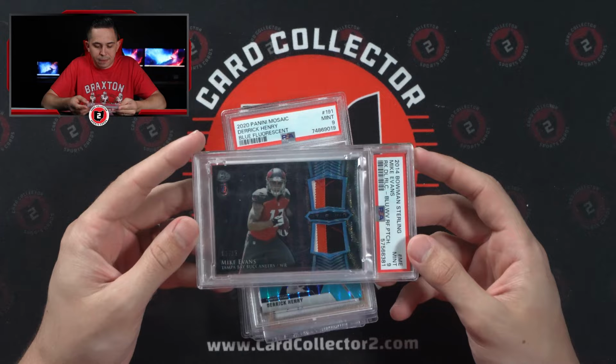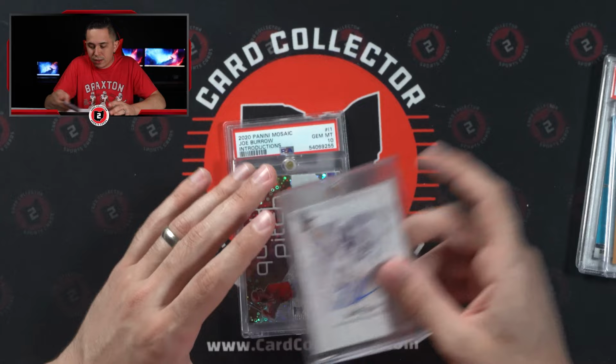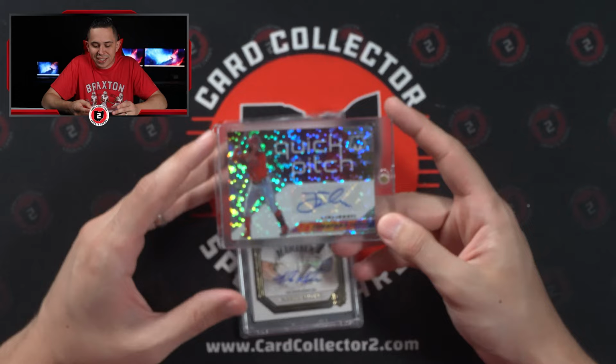All right, Mike Evans, patch, 3 of 15. Derrick Henry, blue fluorescent, out of 15. T-Law Auto, out of 99. Nick Bosa, rookie auto, out of 199. Finally got paid. Saw a graphic the other day, or a tweet, that said the highest paid defensive player and offensive player of all time are Buckeyes. I know that gets LSU fans fired up because Joe Burrow won a national title there, but Joe Burrow did graduate from Ohio State. He is an Ohio State alum. So it's cool to see Joe Burrow and Nick Bosa both get paid.